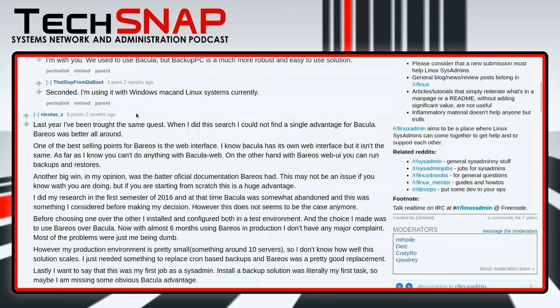This may not be an issue if you know what you're doing, but if you're starting from scratch, this is a huge advantage. I don't know how current these things are, but that might be a place where you can go see people who've tried both systems, go figure out, hey, which one is for me. So I'll throw these in the show notes as well, and so people can take a look and make up their minds. I'd love to hear from some of our audience. Maybe people have experience with both these systems or have made a choice and have their rationale.